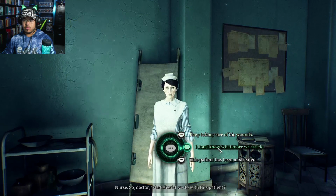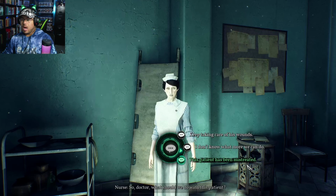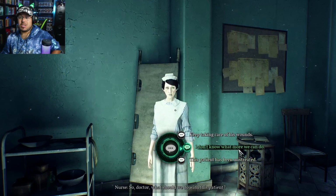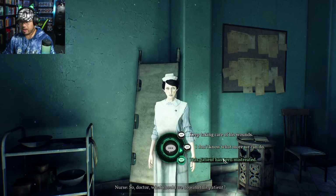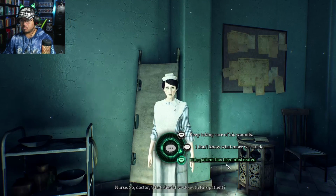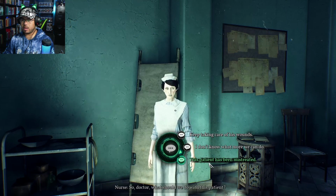Keep taking care of his wounds. I don't know what to do. This patient has been mistreated. I don't know anything medicinal to diagnose him with a mistreatment. Oh, God. Okay. Should I be that accusationable? Should I make that much of an assumption?